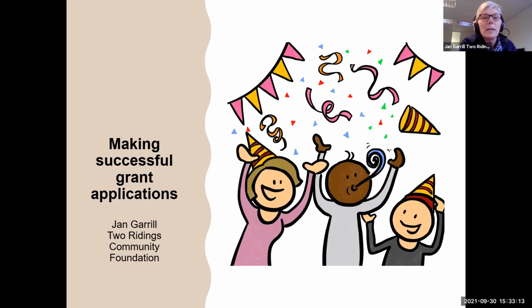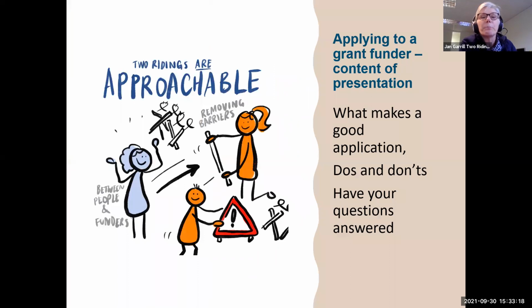So that's a little bit about me, about Two Ridings. So what I'm going to cover, I'll say about 20 minutes, what makes a good application to Two Ridings, but hopefully it's generic enough that you will be able to apply to other funders and it will also help you there. I've identified some really tangible things to do and things not to do, and all the things where I say don't do, we have had organisations when they've applied to us do it, so it's all from real life. And then, as I've said, there's time at the end to answer any questions you may have.